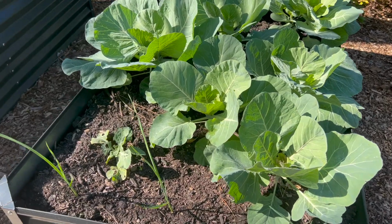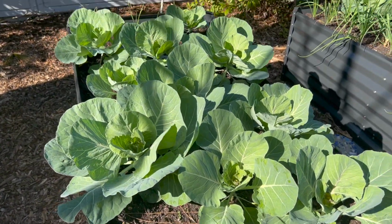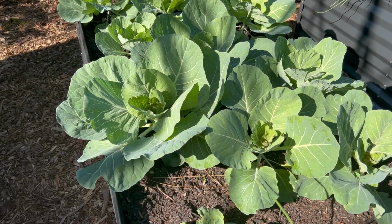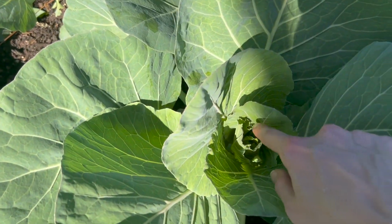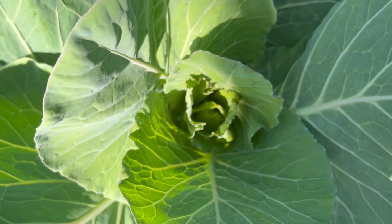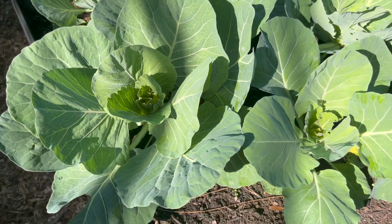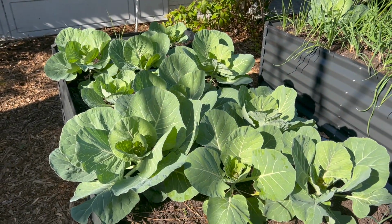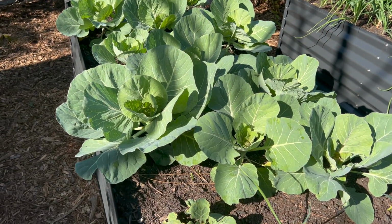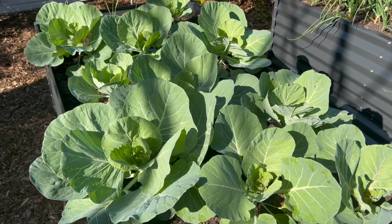This one, I don't know what is happening, but let's focus on the positive first. Most of them are just fabulous. They're starting to close up to get ready to make a little cabbage head. Wow. I'm gonna have to learn how to make coleslaw because this is beautiful. Did I grow cabbage before? I did once and it gave us a little something. I think it was a red cabbage grown from scraps.